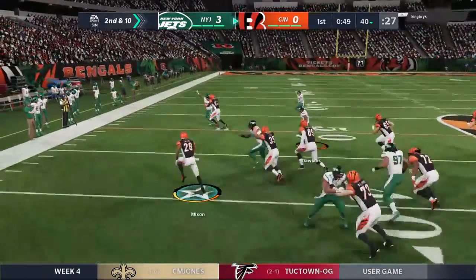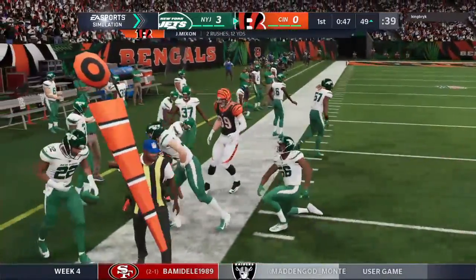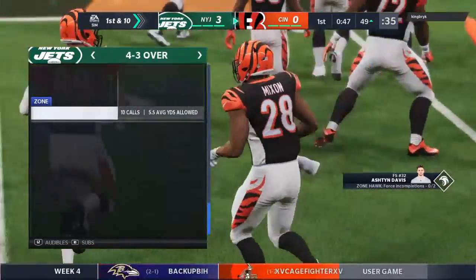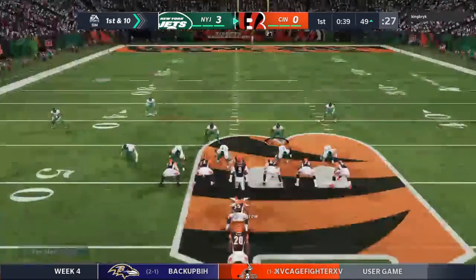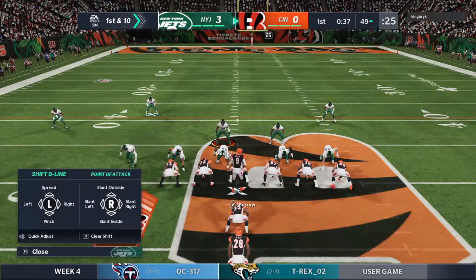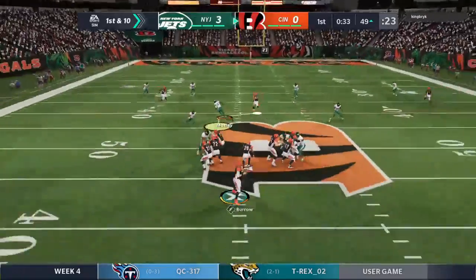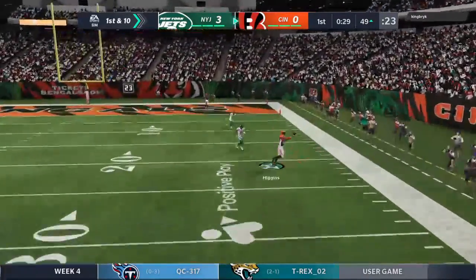Burrow going to give this to Mixon, and he'll take this to the other side of midfield before going out of bounds. 11 yards there, 1st down. We often give credit to the O-line there. 2 tight end formation. Those tight ends block pretty well also. Yeah, that's one of the most dynamic positions in football now. The tight ends who can block at the line of scrimmage at the point of attack, and they can also get downfield and catch the football.